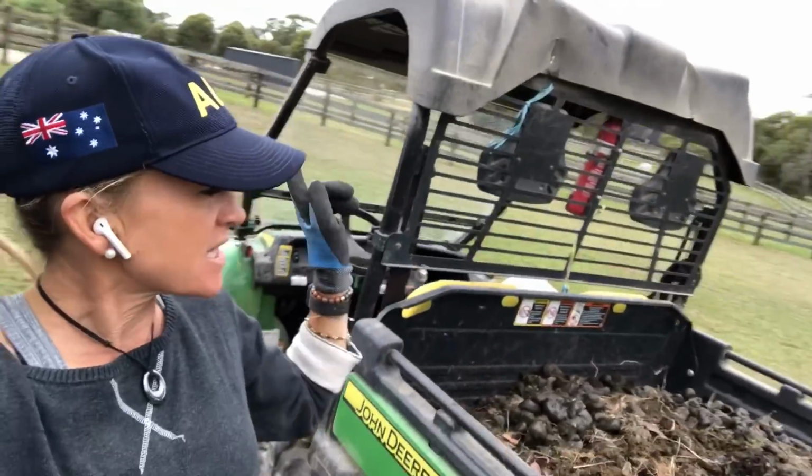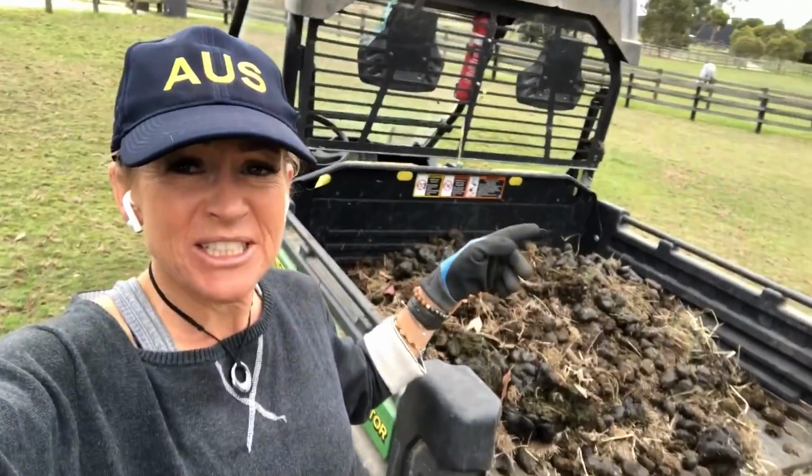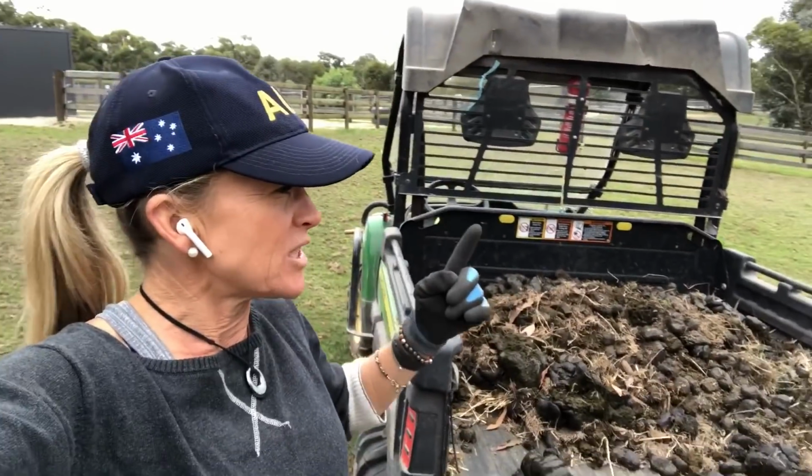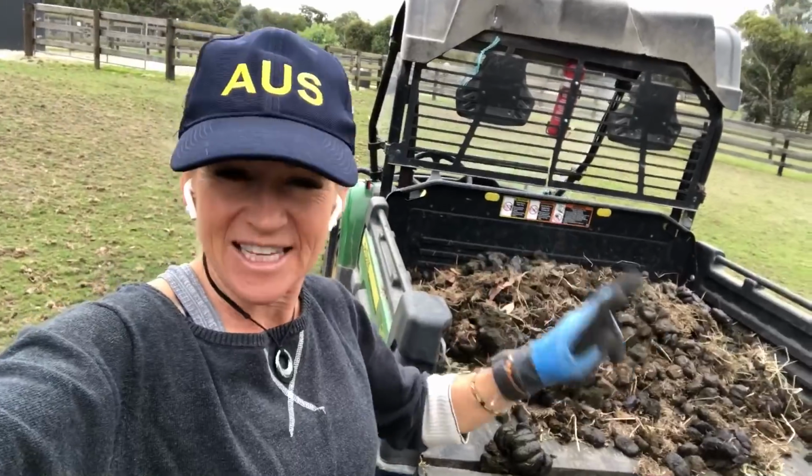Just saying, I have picked up every single paddock here. This is the second load of manure and hay that I've picked up, and I'm going to put it into the vegetable garden as fertiliser. That's my new job.